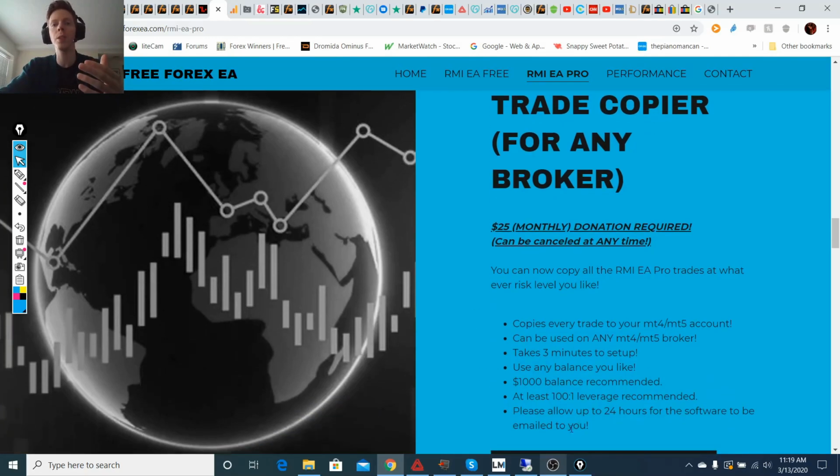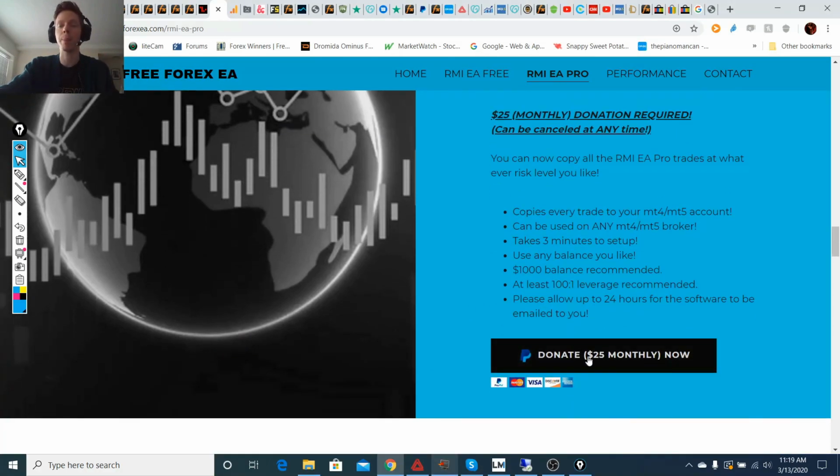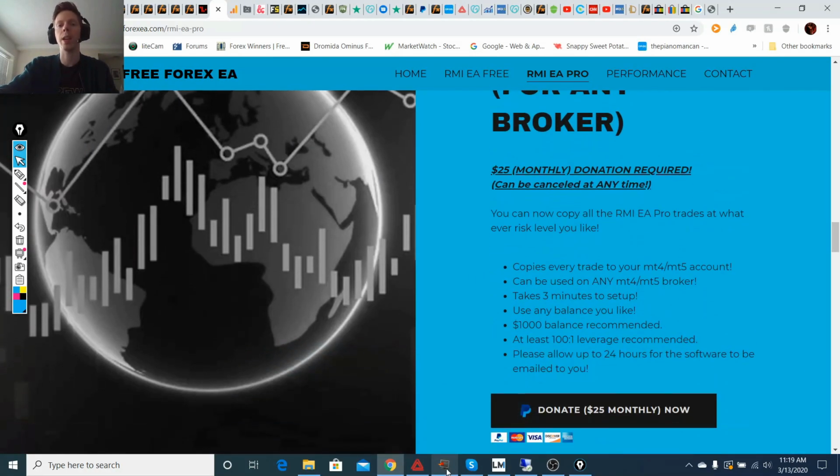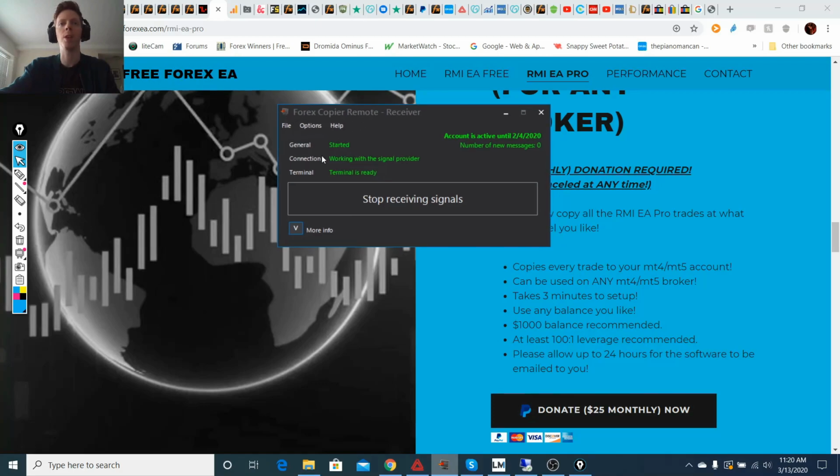To do that, you basically purchase it through PayPal, so $25, and I send you a piece of software that allows my account to copy trades to your account. So this is what the software looks like. It's the Forex Copier Remote Receiver. Once you have this installed, this is what it'll look like, and it says your activation account, and make sure that everything is working correctly.